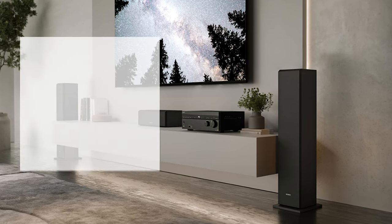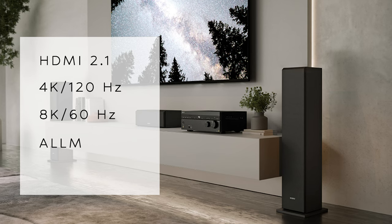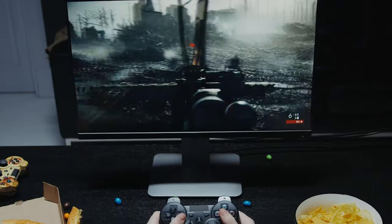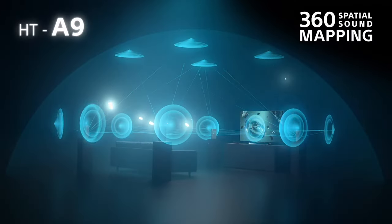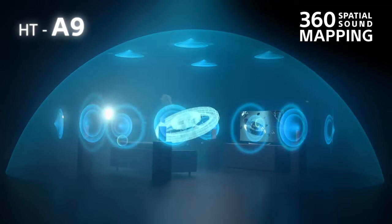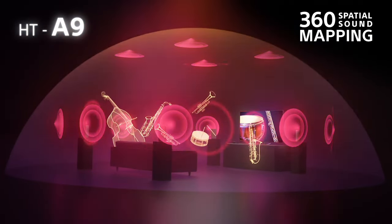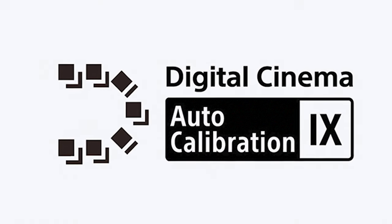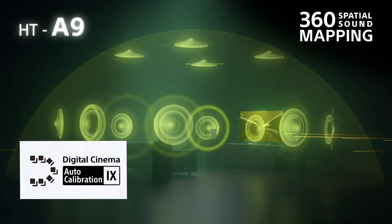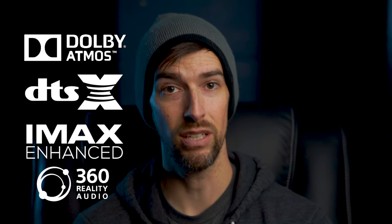Let's start with what they all have in common. Given that this is Sony, it makes sense that these all support HDMI 2.1, 4K 120 and 8K 60 video signals, auto low latency, and variable refresh rate for a premium next-gen gaming experience if you happen to have a PS5. They all come with 360 spatial sound mapping technology, which is the same technology that made the HT-A9 so popular. Being able to map out a balanced and immersive sound field even if your speakers aren't perfectly positioned. But on top of that, it also has its own proprietary digital cinema calibration 9 to work in conjunction with 360 spatial sound mapping. They all support Dolby Atmos, DTS:X, IMAX Enhanced, and 360 reality audio.